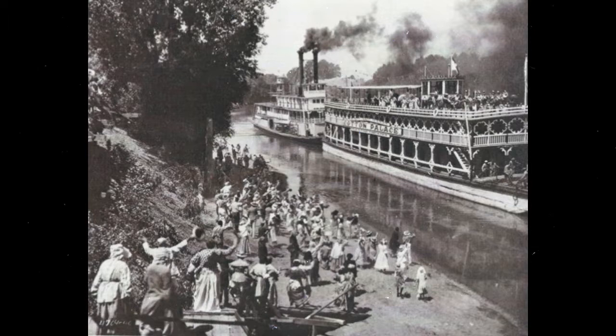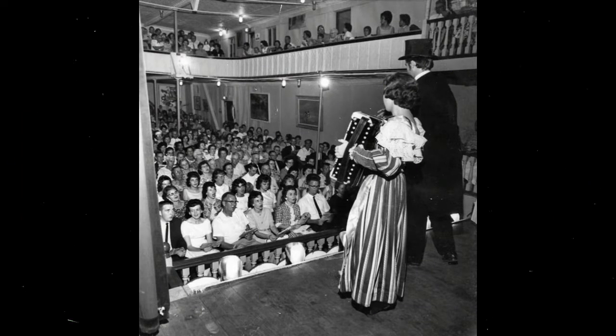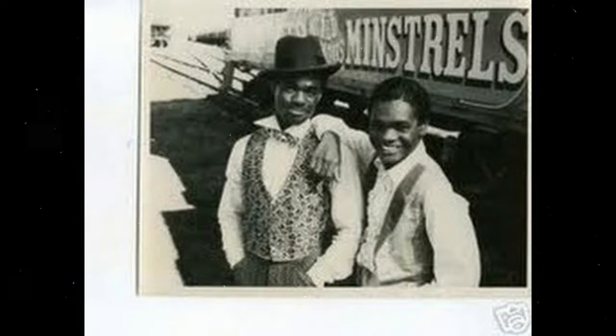The arrival of a showboat was cause for excitement, for it lifted the spirits of the people living long distances from cultural centers. The entertainment on the showboat was usually vaudeville variety acts, but many theater productions took place on the showboat. Comedy was an important part of the showboat. Music and minstrel shows were popular with the audience.